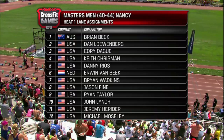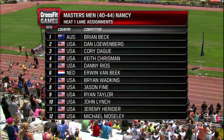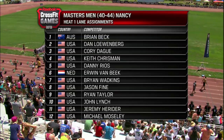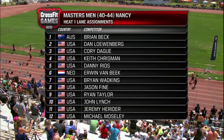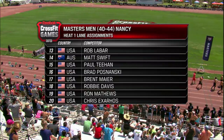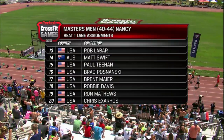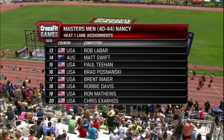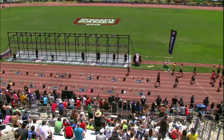Miles, who are some athletes that could potentially do well in this workout? Well, right out of the gate, we've got to recognize John Lynch. He's the winner of the Open, so he has earned a spot to be here. Let's keep an eye on him. Second, involving this workout's a 400-meter run, and 4 guys have a sub-60-second 400-meter run. Mike Mosley, Jason Fine, Brent Mayer, and Dan Lowenberg. Sub-60-second 400-meter run. That's incredible.